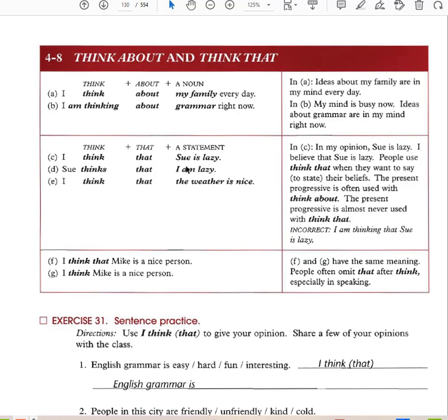I think that Susie is lazy. Sue thinks that I am lazy. I think that the weather is nice. I think that Mike is a nice person. I think Mike is a nice person. So in my opinion, Sue is lazy. I believe that Sue is lazy. People use think that when they want to say or state their beliefs.